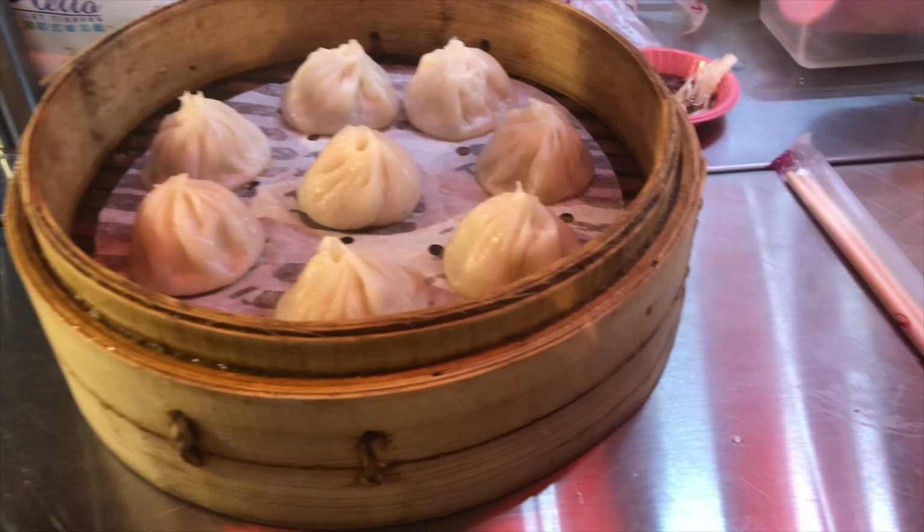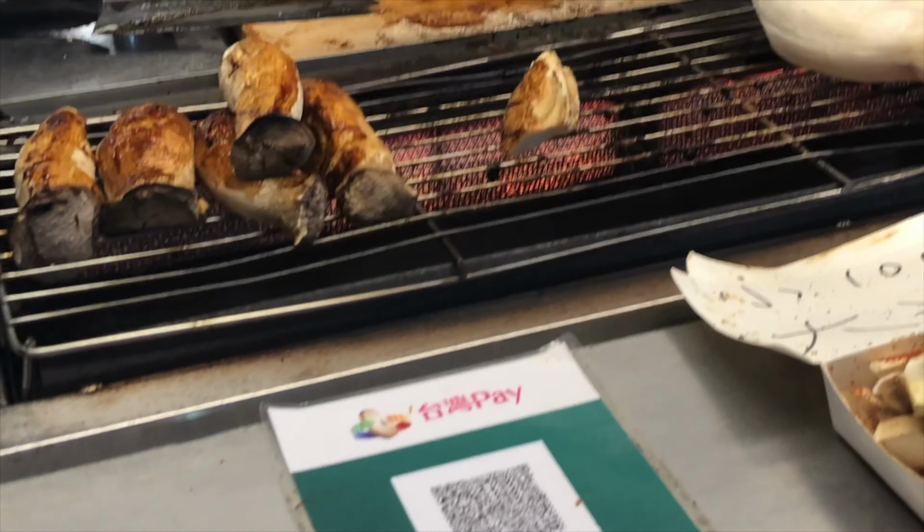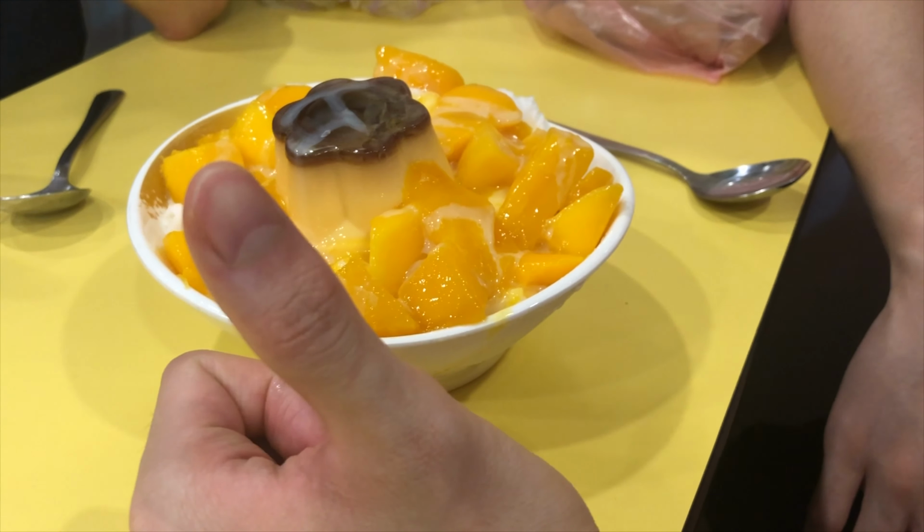Xiaolongbao. They are soup dumplings, if you don't know what they are. And they are so good. It's the mushrooms. So good. Mango shaved ice. And then Callum accidentally got pudding in his. Jiggle it. I knew it was there. Love.